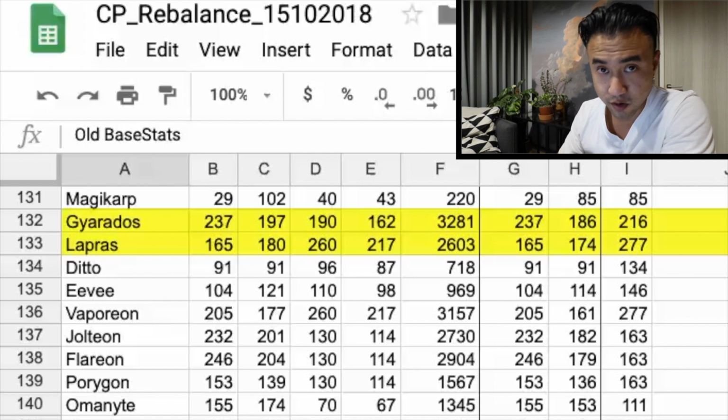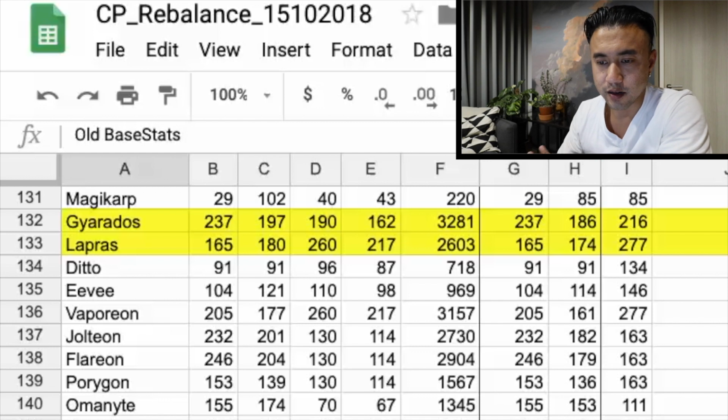Tangela is going to evolve to Tangrowth, so I just want to highlight that real fast. Originally from 2208 to 2238. Took a big hit for defense, 36, and plus 33 for HP. Alright, not too bad. Electabuzz will evolve to Electivire. It maxes out at 2334.